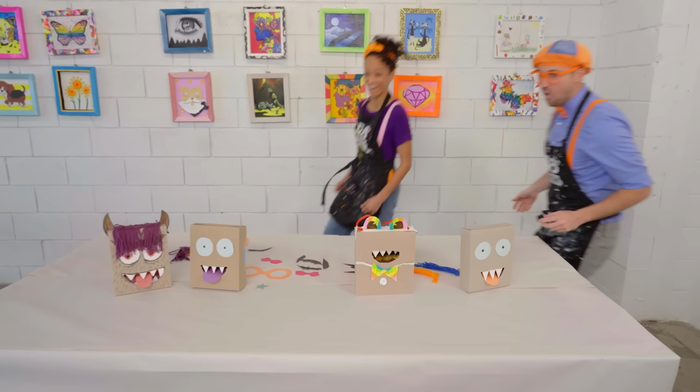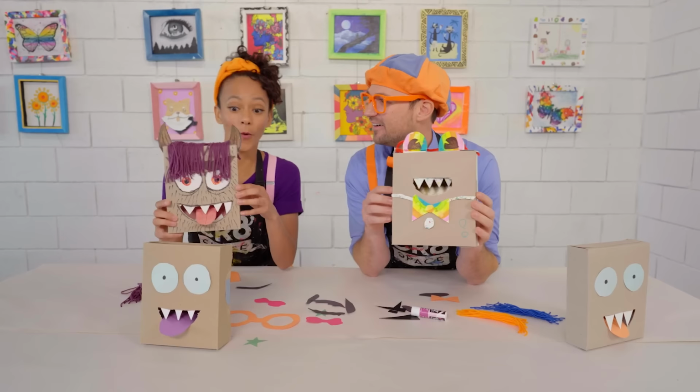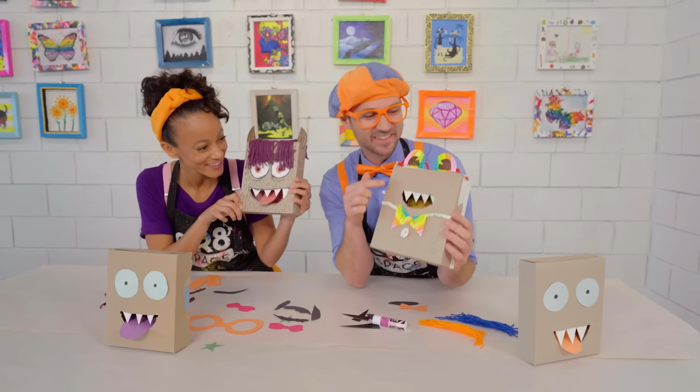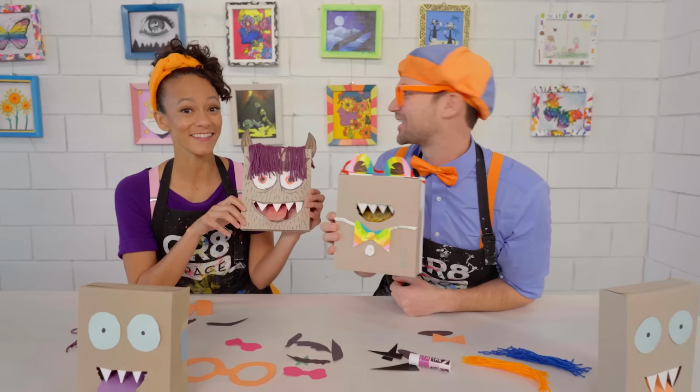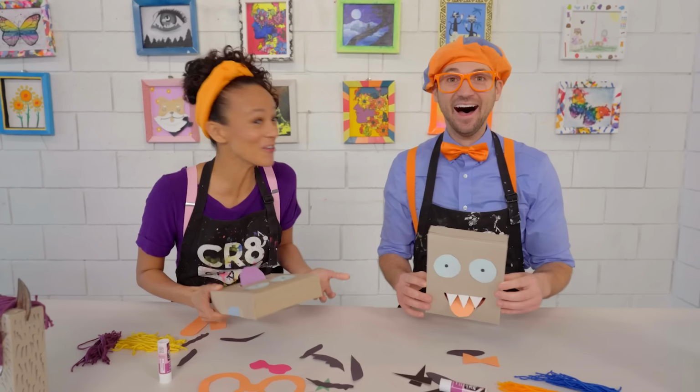Wow. Ooh, looks like box monsters. Whoa, they're so silly looking. Oh, yeah. Look, the eyes are on top of the head. And look, this one has horns. And sharp teeth. Ooh, and this one has rainbow eyes. And a bow tie just like me. Hey, that's right. But in rainbow colors. And Blippi, it looks like there are other bow ties and things here. Oh, and some blank monsters. We can make our own monsters.